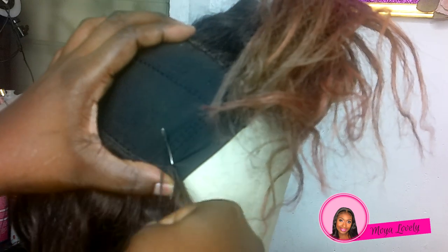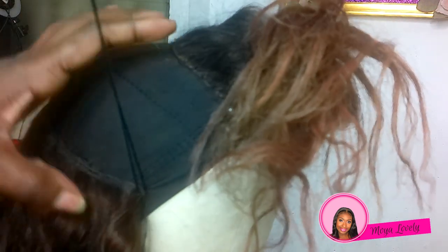So I'm going to continue sewing, doing the loops, as you can see here, going under the weft, through the wig, and then up and looping it and creating that knot to make sure it is anchored down and won't be moving. It won't be bulky, you won't be seeing that. And at the end, you'll see how nice and seamless it is.